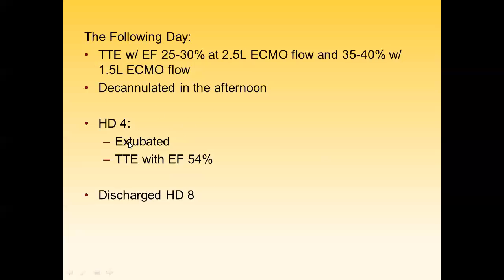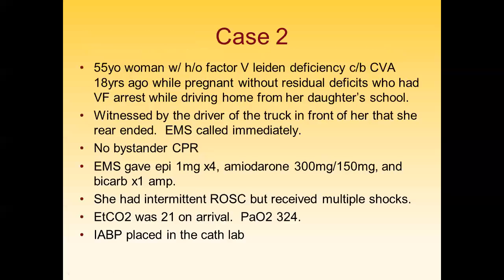This guy, on hospital day 4, or sorry, he was decannulated the next day. So he did really well. Again, EF 35 to 40%. He was extubated on hospital day 4. Ejection fraction was 54% before he left, and he left on day 8. He actually went to a TCU that was right across from his home, because he felt like he wanted some extra support, but he could have gone home. And he truly was the first guy. It's always nice when that's successful. Not all of them are like that. This one is though.